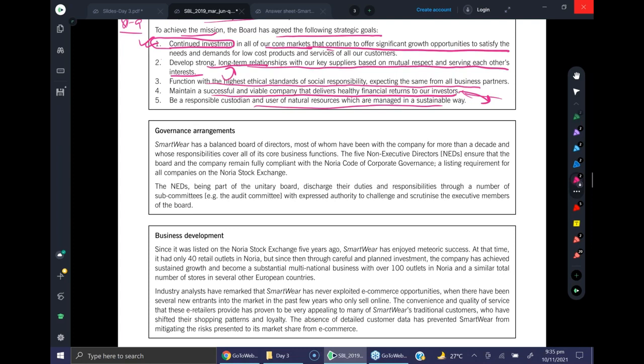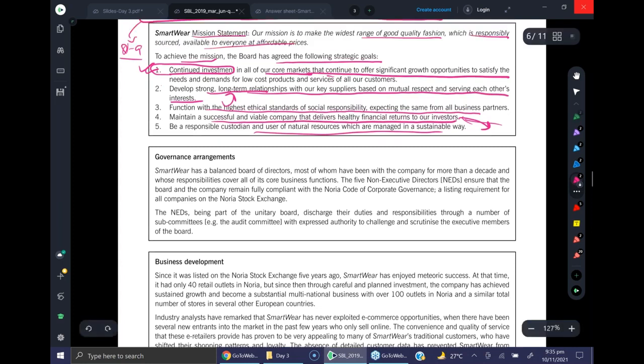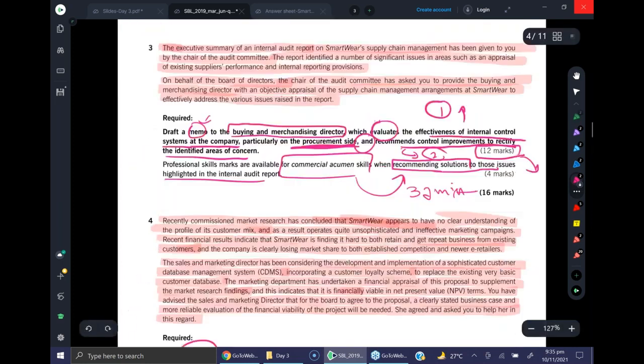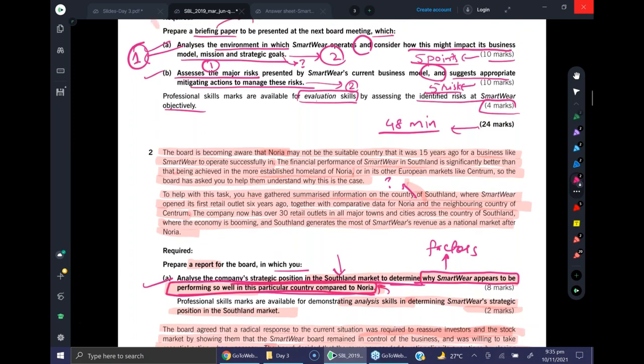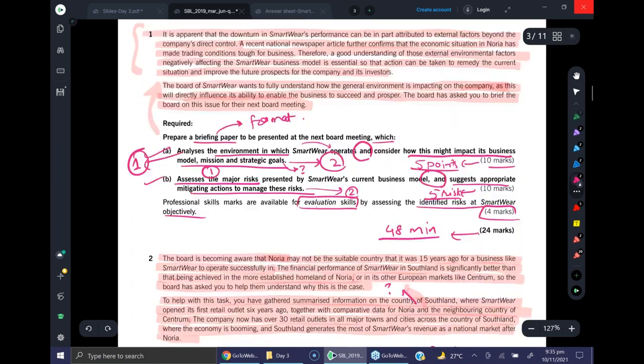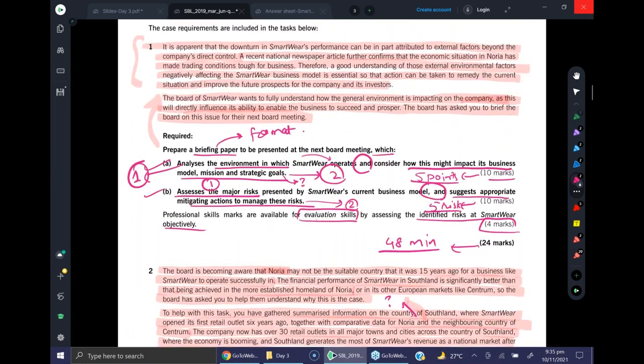Okay, to figure out your answer, Elena, let's go back to the requirement. Elena is asking whether we can link these goals with the fact that Smartwear is operating in another country, or should we connect these only with the home country situation? It says: analyze the environment in which Smartwear operates and consider how this might impact the business model. These two paragraphs suggest that we are mainly talking about Noria. So Elena, it is going to be the home country mainly.